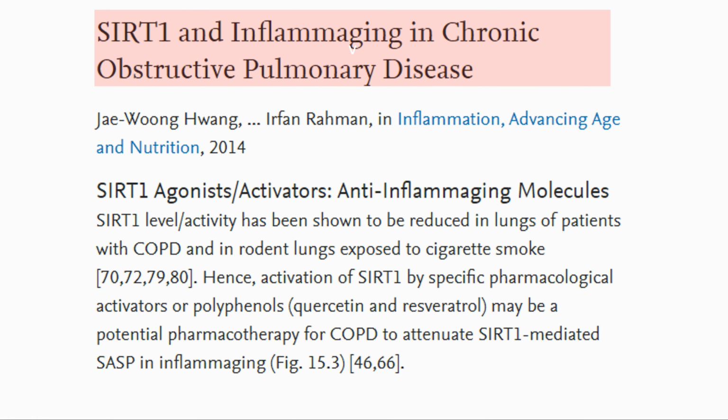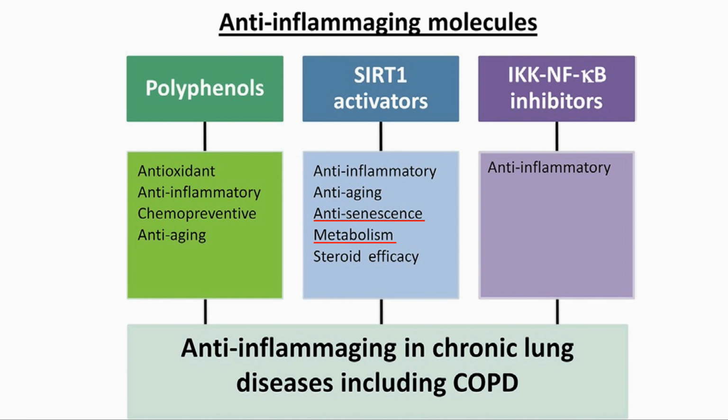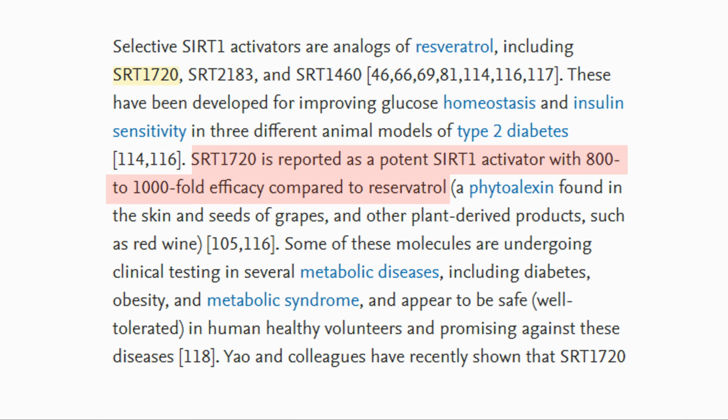The next paper was published in 2014. SIRT1 in anti-inflammaging in chronic obstructive pulmonary disease. You can see from the chart, within the anti-inflammaging molecules, the benefits of SIRT1 activators. Other than being anti-inflammatory and anti-aging, SIRT1 activators also had the effect of anti-senescence and enhanced metabolism. The paper also mentioned that SRT-1720 is reported as a potent SIRT1 activator with 800 to 1000-fold improvement of efficacy over resveratrol.